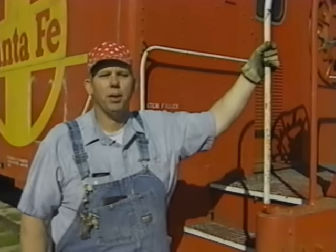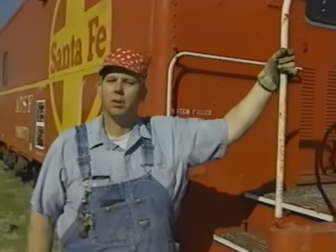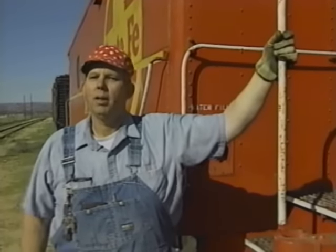We've got steam engines, we have diesels, we have old cars, we have new cars, and we have an hour and a half train trip. So get hold of your folks, tell them where we are, and come on out to Campo.